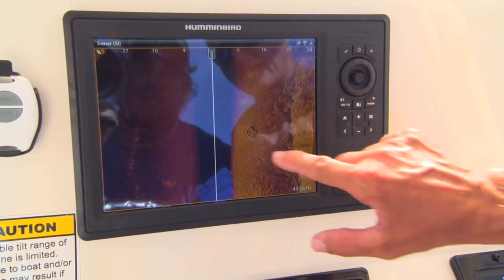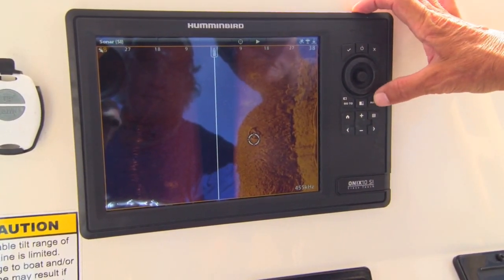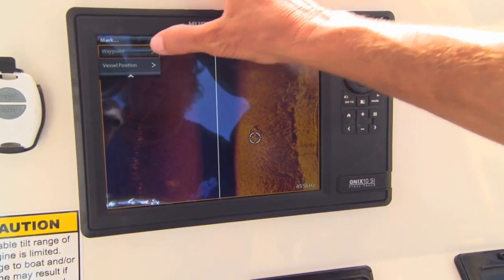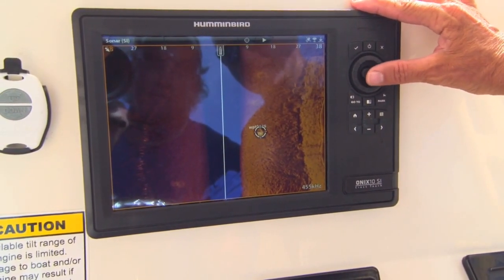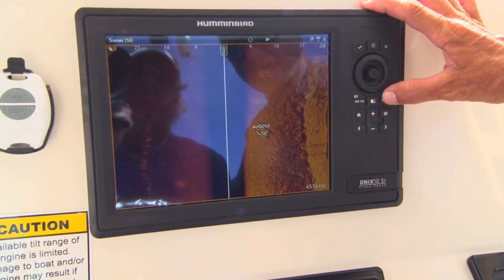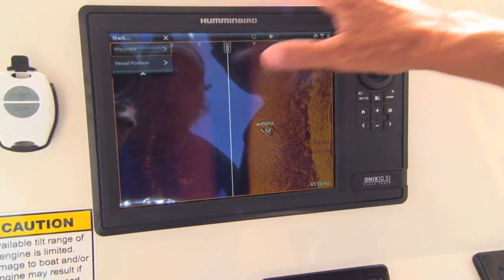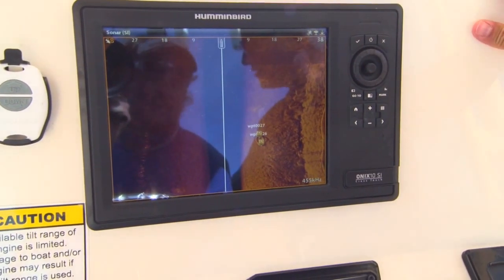I can also tag it here. I can move my cursor right over the top of it and mark a waypoint there. And then I can go move right to this end of it and mark a waypoint there. And now I've got it waypointed. I know exactly where the front and the back of the canoe is.